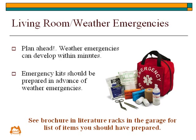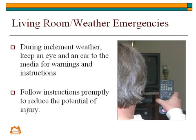Plan ahead. Weather emergencies can develop within minutes, and emergency kits should be prepared in advance for all weather emergencies. There's a brochure in the literature racks in the garage for lists of items you should have prepared. During inclement weather, keep an eye and ear to the media for warnings and instructions, and follow those instructions promptly to reduce the potential of injury.